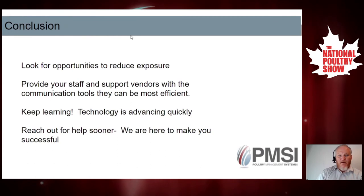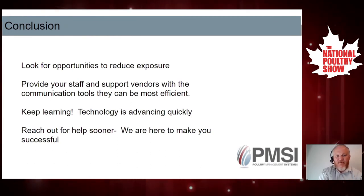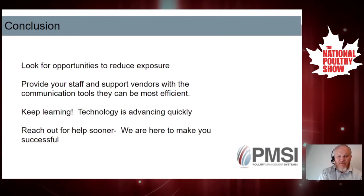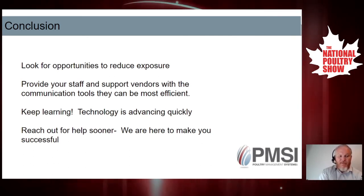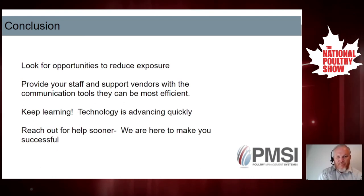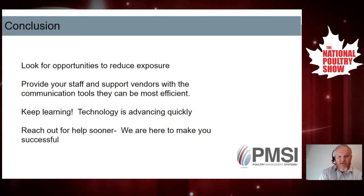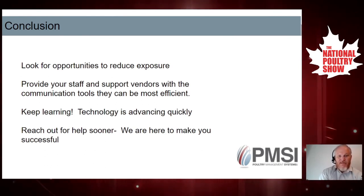So in conclusion, look for opportunities to reduce the exposure. Provide your staff and support vendors with the communication tools. They can be honest, they can be most effective. It's really a struggle for them even on the farm level to be able to reach out. There is technology out there. There are cell phone providers that provide boosters that you can place in your barn that will allow cell phone service inside the barn, so that they don't have to go outside the barn to communicate back to a vendor.